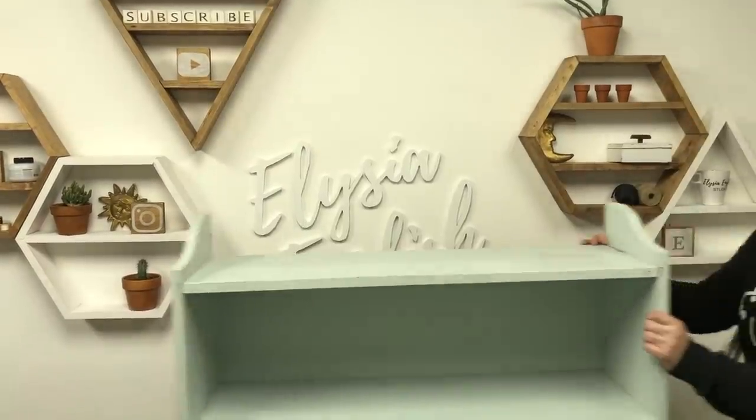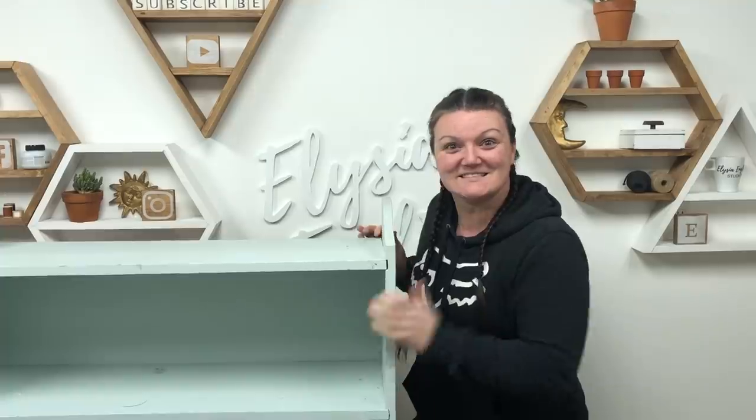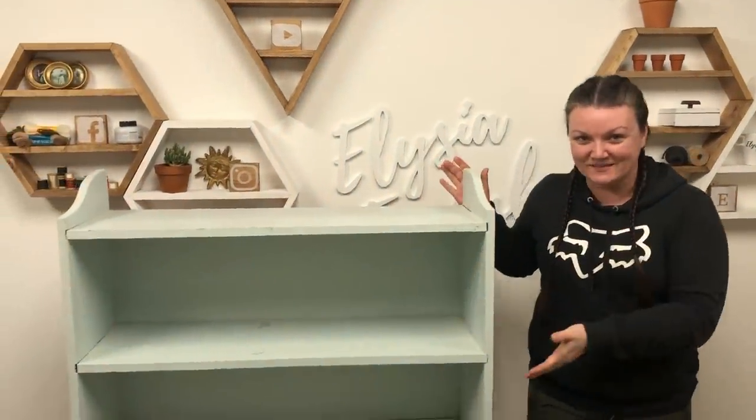So this is a teal colored shelf. I bought it to have some extra storage in my art studio and it's no longer being used for that purpose. So instead of getting rid of it, I'm going to transform it into something completely different. $7! I mean, what a steal, right?